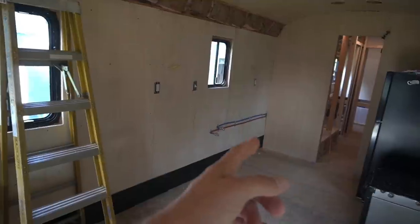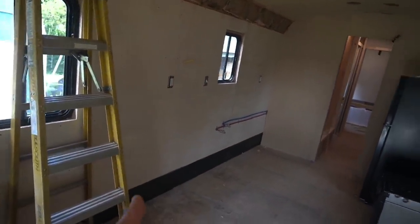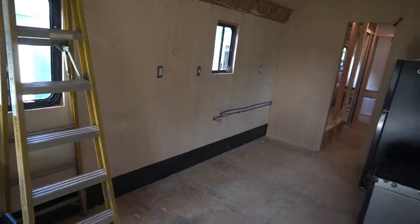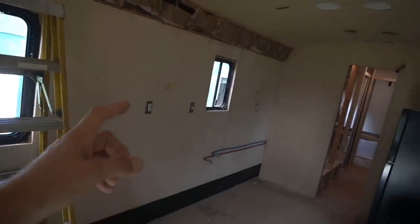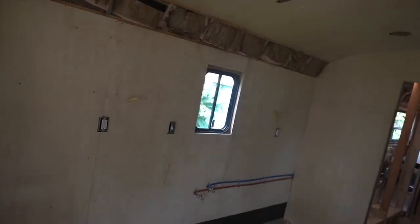That's why I ran the water lines up to that point. That's a good 10 and a half feet of floor cabinets that we're gonna have. And then above the cabinets, we're gonna have floating shelves, probably two on each side of the window. They're gonna span the entire length all the way to the window, and then start right there and go all the way to the wall.